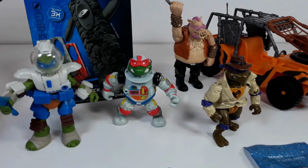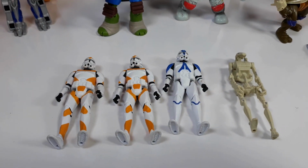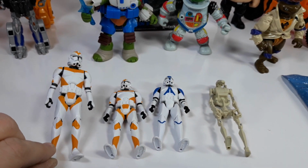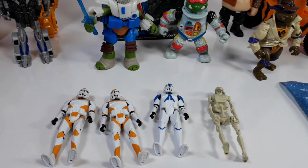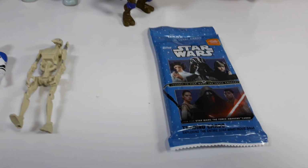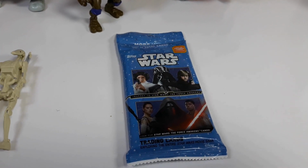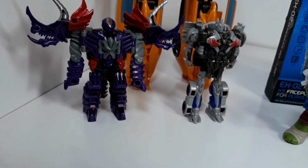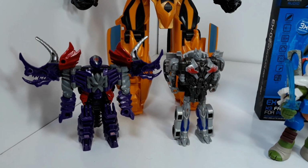Yeah. So we said, okay, and then he said $1 for all 4 of the little Star Wars figures. These are the newer ones. They may not have much value. I'm not really sure about it. Whatever, we'll figure it out. The Star Wars cards were like $1 too, and then he had like 50 cents each on the Transformers.